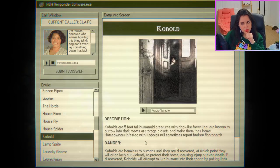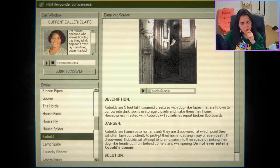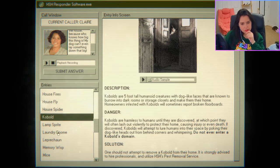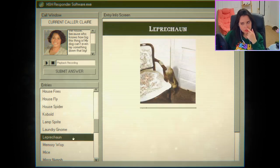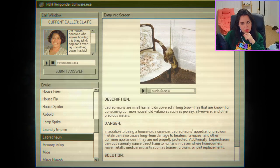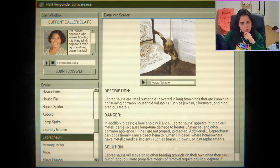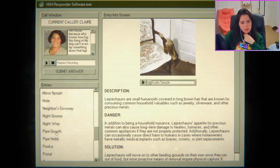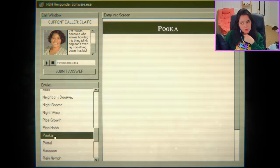Kobold? Known to burrow in dark rooms, storage closets, make them their home. No. One should not attempt to remove a kobold from their home. Okay. Leprechaun? Known for consuming... Okay, that's not it. Wait, unless in addition to being a household nuisance, leprechaun's appetite for precious metals can also cause long-term damage to heaters... No. By the looks of it, it looks like... Is it a Puka?